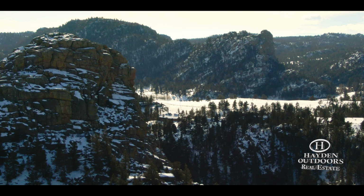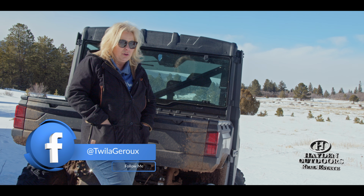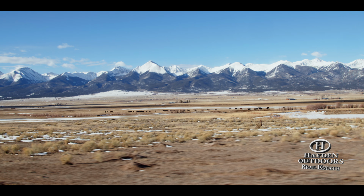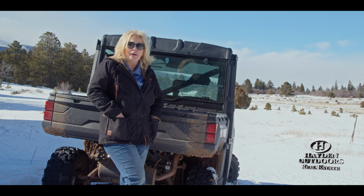I am in Westcliff, Colorado. It's the Wet Mountain Valley. It's a high mountain valley, and we get snow. We don't get a lot of snow. It's kind of the new banana belt, really. But there are some things to know whenever you're moving up into this country or any high country.